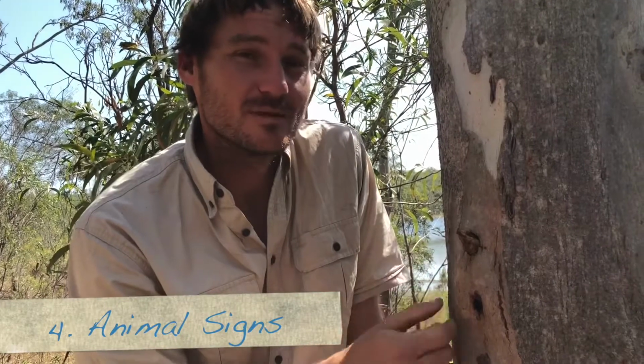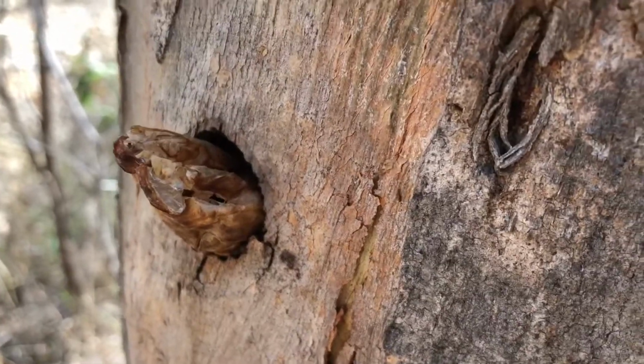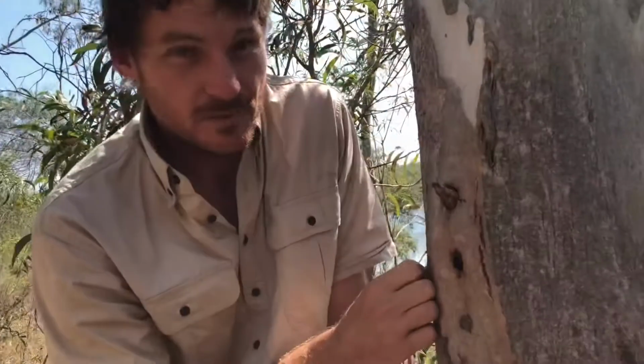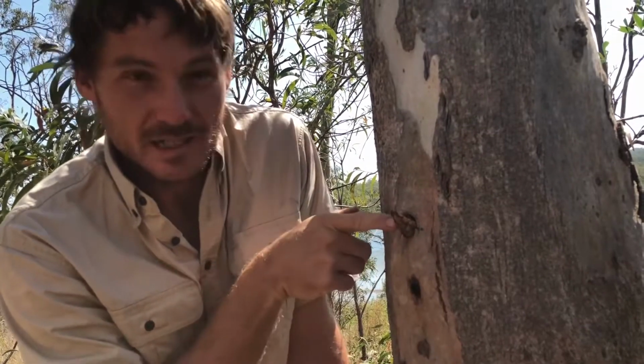Another cool thing you can find if you keep your eyes open are traces of animals. This here is the shell of a giant wood moth. Some people call them witchetty grubs. This one's already turned into a moth. This is where he went into the tree, and this is where he came out.